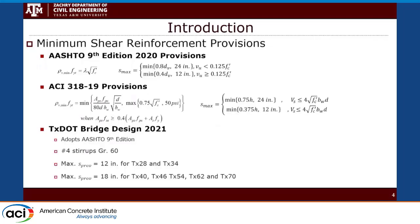If we take a quick look at these provisions, we have AASHTO provisions that are used by most state DOTs, and we also have ACI provisions, which are the design equations for minimum shear reinforcement. TxDOT bridge design provisions typically adopt the AASHTO design equations and also have an updated maximum spacing provision based on constructability and the sizes of girders in practice.